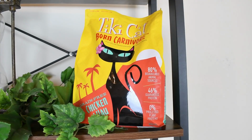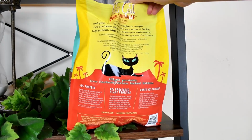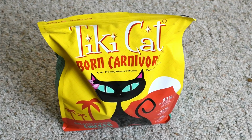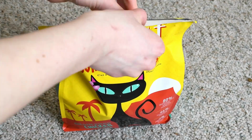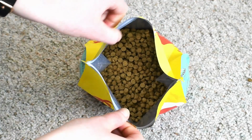Our next recommendation is another product that takes a slightly different approach to kibble creation. It is a baked dry food rather than an extruded food. This food from Tiki Cat's Born Carnivore line is relatively high in protein and emphasizes animal proteins only. The food features deboned chicken, chicken meal, dehydrated chicken liver, and dried egg product as its main protein sources, and it keeps plant protein to an absolute minimum.